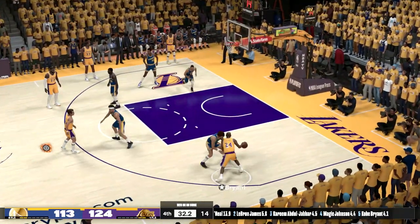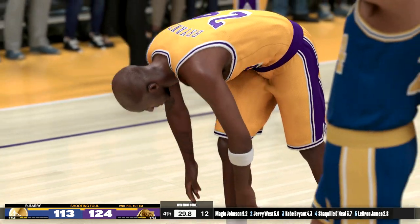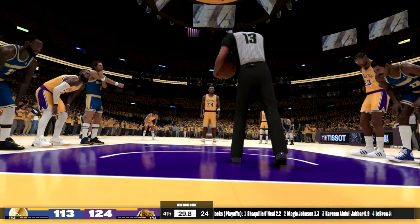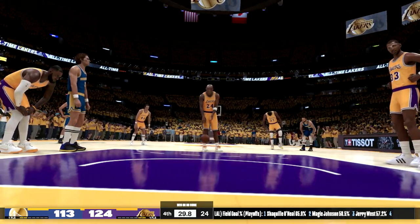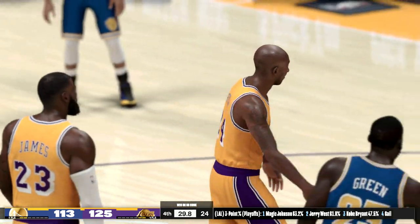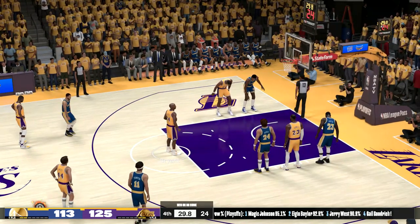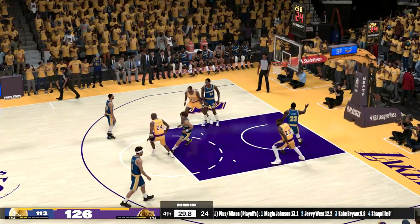Here's West, defended by Thompson. Here's Bryant, and the foul is called. He missed it, so he's got a couple of free throws coming his way. That's his second personal foul. First team foul. At the line for the Lakers, Kobe Bryant. 2 shots. First free throw is good. Perfect from the line this time.